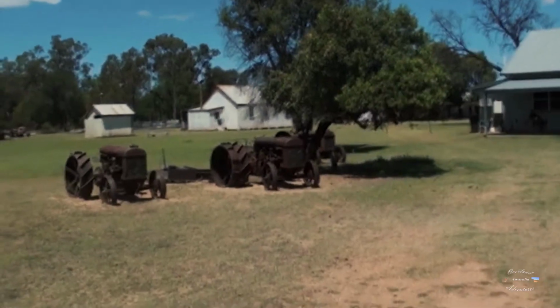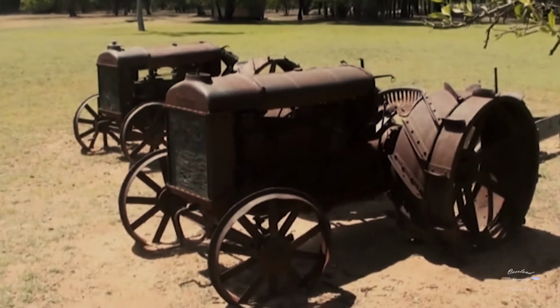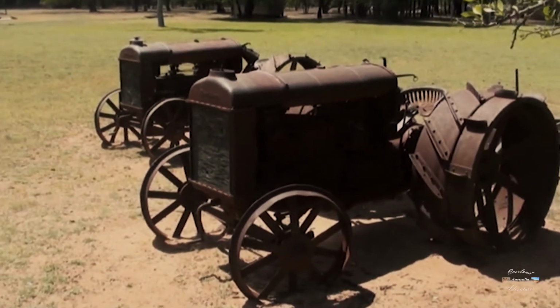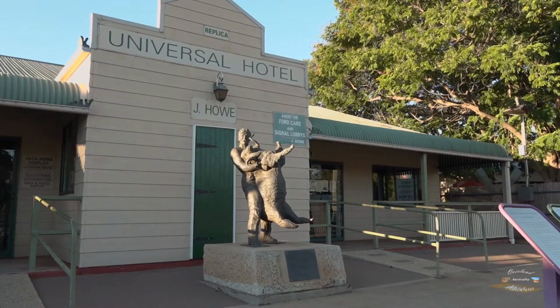You can't come to this part of the country and visit a shearing shed without the name Jackie Howe being mentioned. This guy was an absolute bloody legend. In 1892 he shore 321 sheep in 7 3/4 hours with hand shears, a record that still stands today. He was immortalised in a statue which is now located outside the Universal Garden Centre in the centre of town.